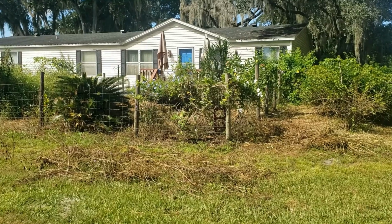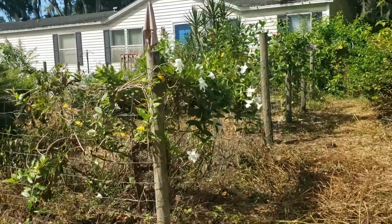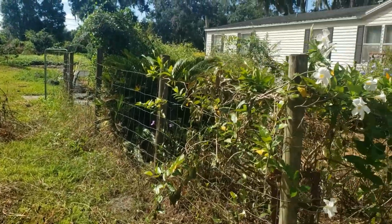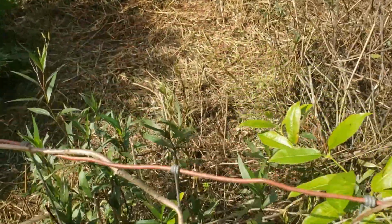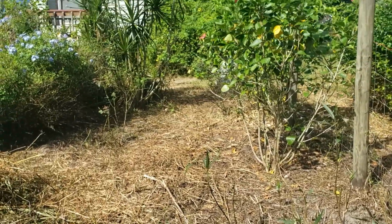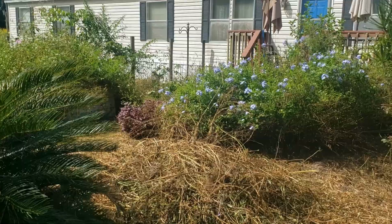So now you can actually see through the fence that there is a fence there. This white vine has plenty of room now. Got all the weeds and stuff out here drying out, and my bluebells are exposed again, so they'll be growing back. But it's all clean in here. I'm not done yet, obviously. Got a bit to go.